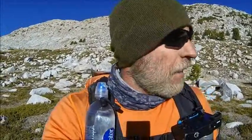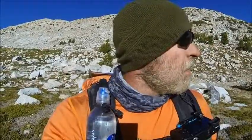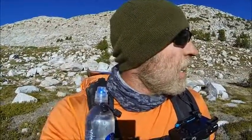So just finally hit the sunshine at 7:57 a.m. Day number 11. Tomorrow I pick up my resupply at Muir Trail Ranch. Then it's about 100 miles after that down to Yosemite. So we'll see if I can make it or not. My knees have held up well. A couple of blisters. Other than that, feeling pretty good.